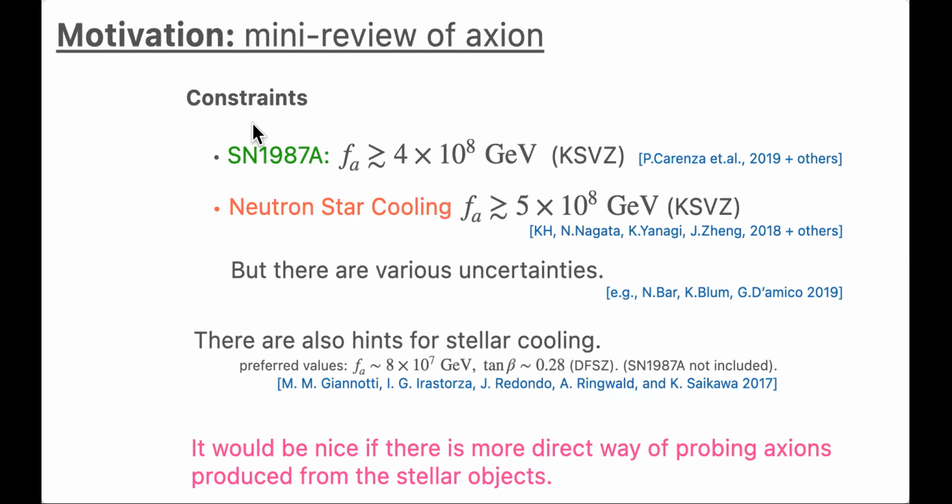In that region, the two severe constraints are from Supernova 1987A, at about 10 to 8 GeV, and also neutron star cooling, also around 10 to 8 GeV. And around the same value, there's a stellar cooling hint that various stars show anomalous cooling, which might be explained by cooling by the axion. Actually, this preferred value from the stellar cooling is already in tension with this constraint. So if you take these values literally, then it's slightly disfavored already. But I should say these bounds also have various uncertainties.